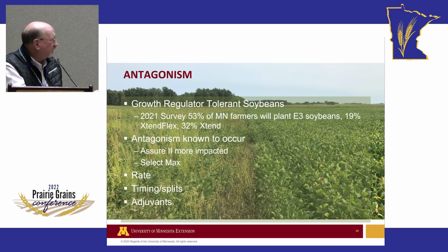Here's a kicker. Antagonism is known to occur with 2,4-D when mixed with grass herbicides, Assure especially, Select Max.